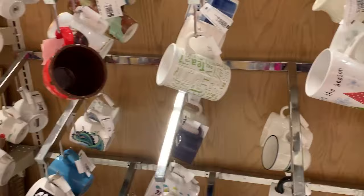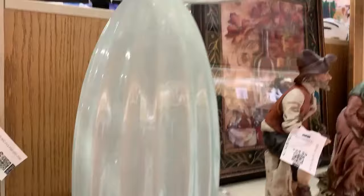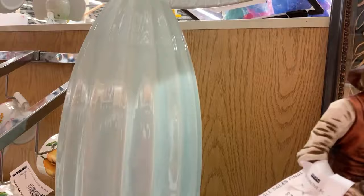A few moments later. Hey guys, I'm here. I'm seeing a lot of cups, and I found this lamp, and this one is obviously brand new. See that? And the ceramic, nice. Let's see how much they want for this one. I don't know. There's no price. They forgot the price on this lamp. Shame. Anyway, unfortunately, I don't need the lamp. But I'm just saying this is a nice lamp here.